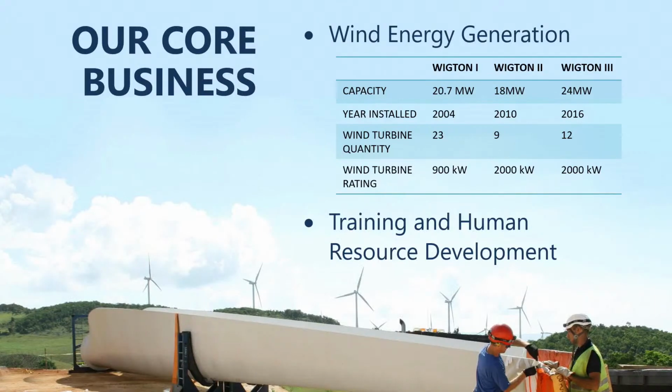We are also proud to speak of training and human resource development. We are the operators of Wigton Renewable Energy Training Lab. This is a state-of-the-art learning facility located at the Windfarm complex. At the lab, we offer theoretical and practical training courses in 7 areas of renewable energy. Core courses have achieved the City and Guilds Assured status, along with NCTVET certification for a number of courses.